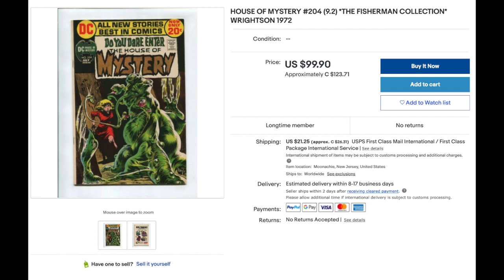These are very difficult to get in high grade, just A, because of their age from 1972, and B, that black cover is a bugger. So if that's really a 9.2 for $100, I think if you could get a CBCS or CGC 9.2 out of that, yeah, definitely worthwhile. But again, Stray Dogs, great series. May take the industry by storm.